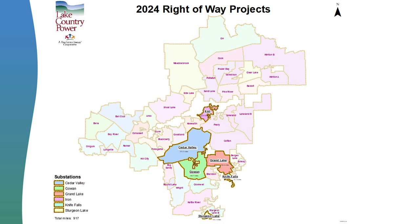We call those danger trees. If you see dead and dying trees that are outside the right-of-way, you can call those in. We're happy to come out and take those free of charge. They are a proactive way that we can get rid of a tree issue that would probably cause an outage down the road.